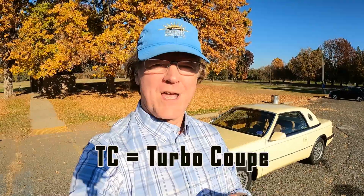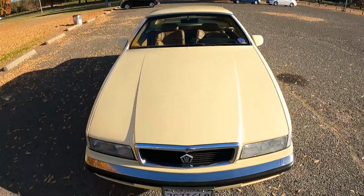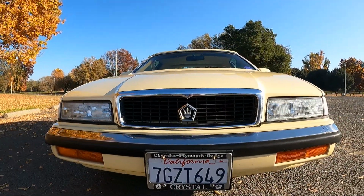So now that I've had a little bit of a chance to drive it, I thought I'd tell you a little bit about Chrysler's TC by Maserati, perhaps the only car to have a possessive apostrophe in its name. Chrysler made these from 1989 to 1991, and they were designed to compete with the Cadillac Allanté, both abysmal failures. Chrysler put over $600 million into the development of this car, and only about 7,000 or so were made. So if you do the math, they lost over $160,000 in today's money on each one of these.